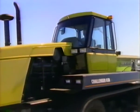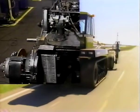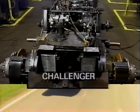We feel that attention to detail in design and manufacture can make a difference. That difference has got a name around here. We call it Challenger.